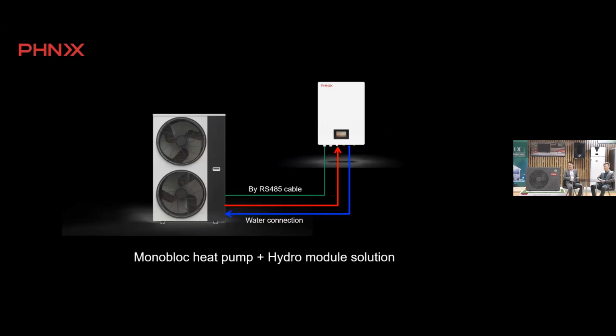For this EC Hydro Box, the installation is very easy. You can connect the water pipe with the monoblock heat pump, and then through the RS485 protocol, we can communicate with our heat pump.